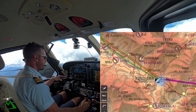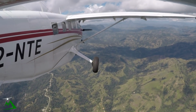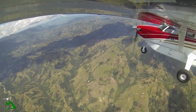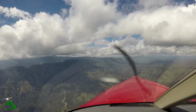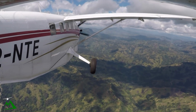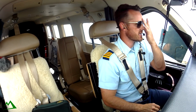All stations of Wagi Valley 120.1, Kodiak November Tango Echo, overhead Chimbu non-standard 8,500, tracking Goroka via the water bung. Estimating Goroka circuit 45. There's a lot of helicopters that track from Goroka on up to Mount Hagen in this area, so because I'm kind of at a non-standard altitude, because I'm going to be descending here in just a couple of minutes anyways.